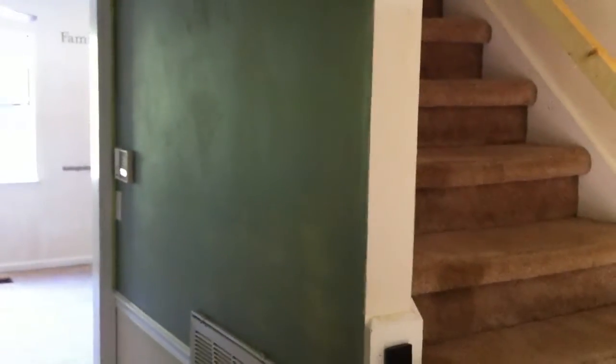Alright, this is 8408 Troubadour Way. And as you can see, when we walk in, the parquet floors in the foyer. You got the stairs right here leading upstairs. And as we walk through this hallway, we have a half bath right off the hallway.